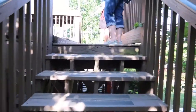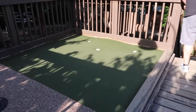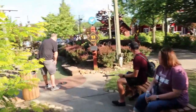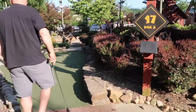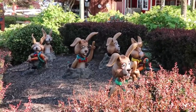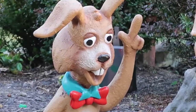This one's up. Jeez. Hit it into a hole. The piggies are coming down the mudslide. 17. These are so creepy. Some buddies. All around me are familiar faces.